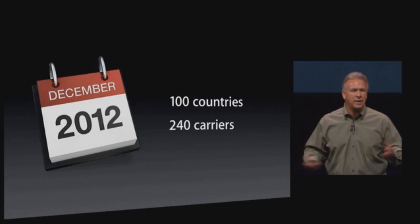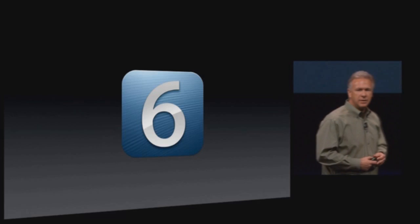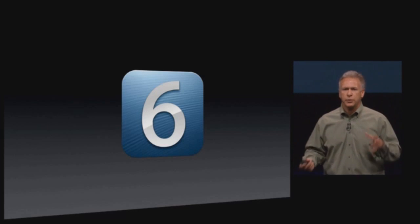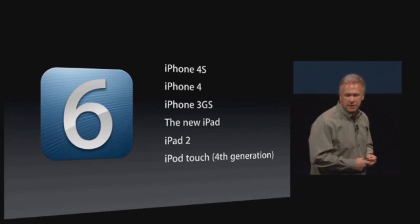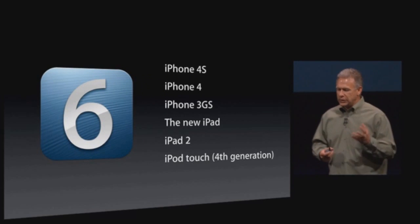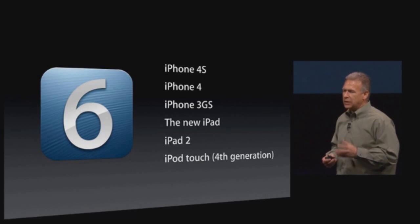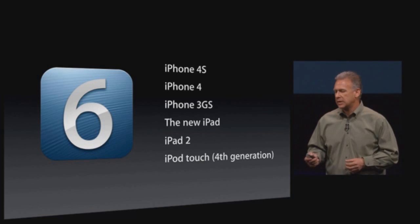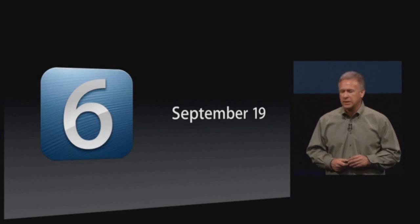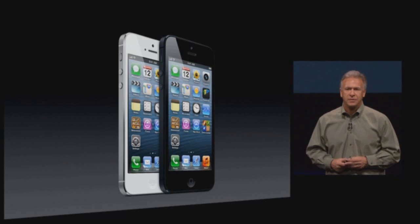And of course, they all run iOS 6. I think we do the best job in the industry of helping to support our customer base with great upgrades. So if you have an iPhone 4S, iPhone 4, iPhone 3GS, the new iPad, iPad 2, and the iPod Touch 4th generation, you'll be able to upgrade for free to iOS 6 next week on September 19th. So that is iPhone 5. Thank you very much. Let me turn it back to Tim.